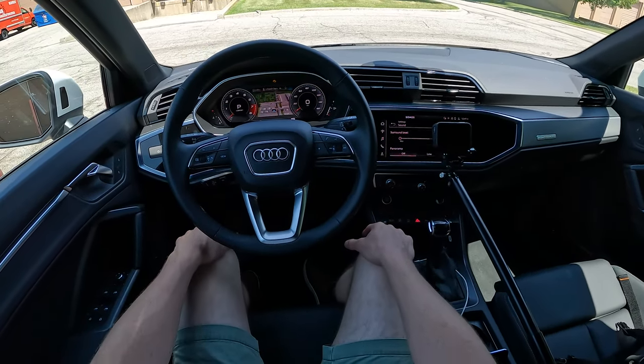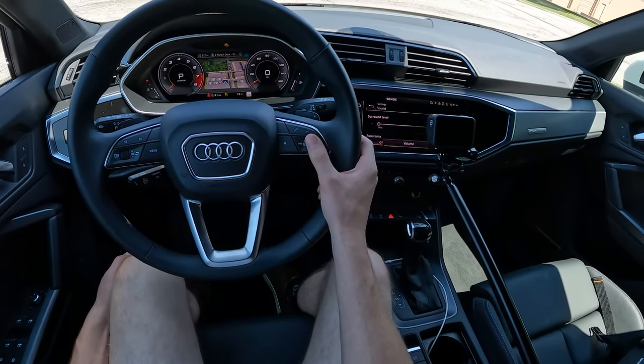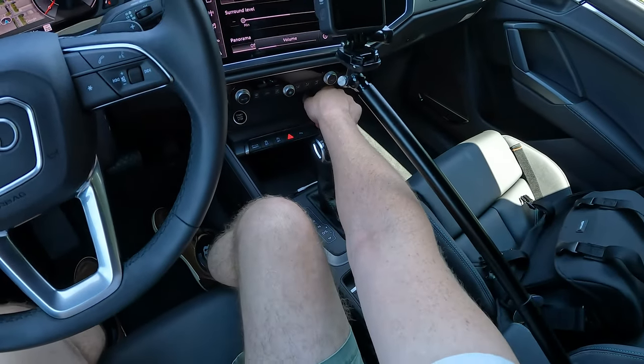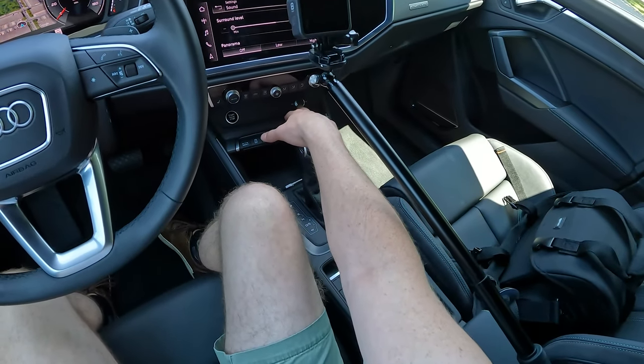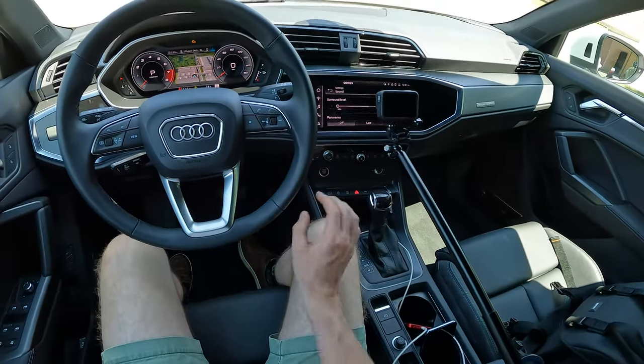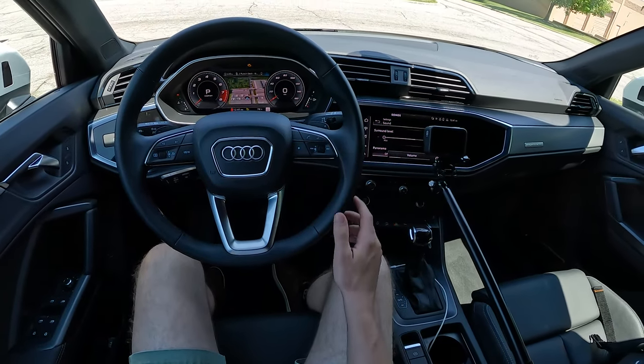For audio adjustments here in the Q3, you've got a nice volume knob on the steering wheel. I love having a scroller on the wheel. I think that's the best way to do it. Then you've got a volume knob way down here in the far right. It's a little far away from the driver, and I've actually grabbed this fan control a few times thinking that was the volume knob, just kind of on habit. But at least it's close to the passenger, and you've got a scroller on the wheel.